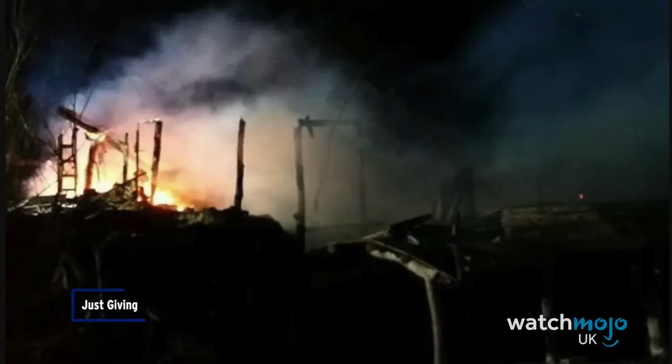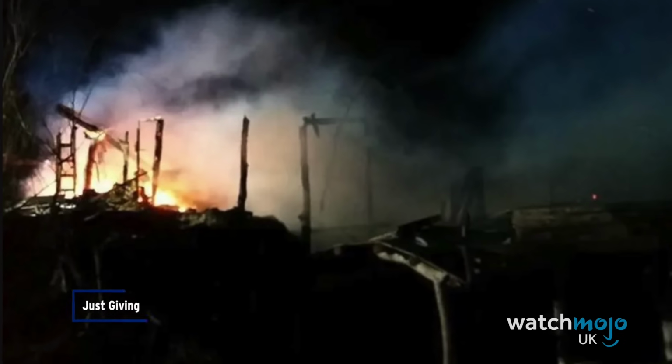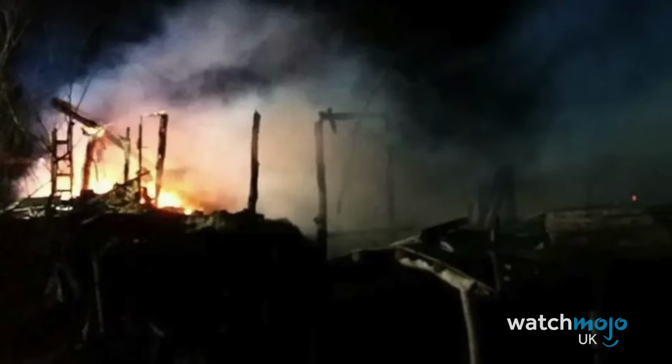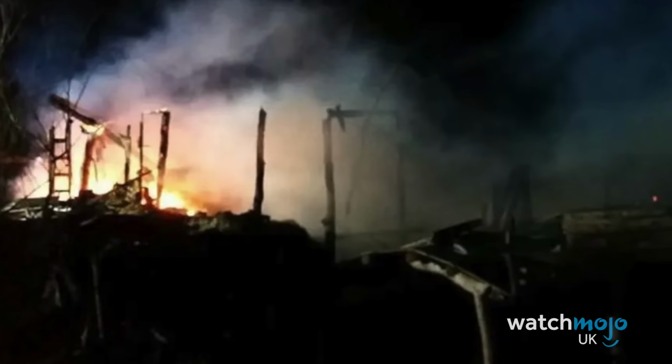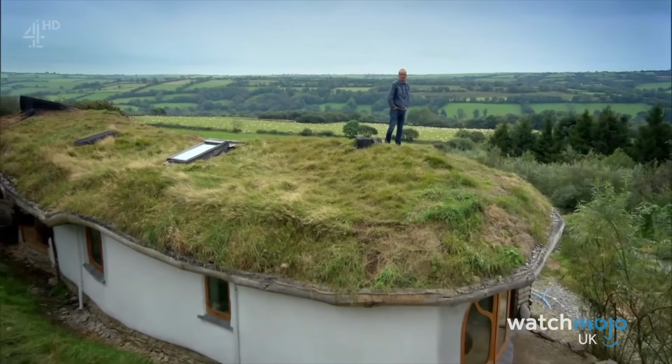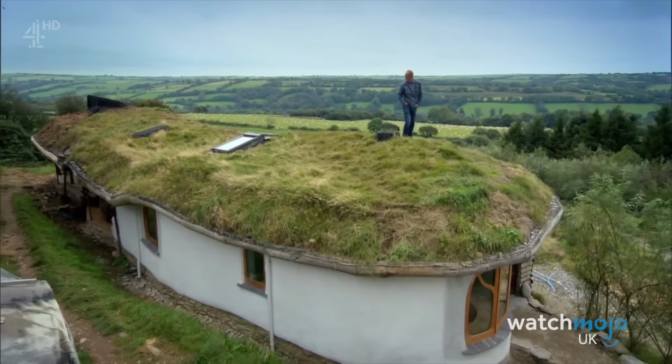But tragedy struck in 2018, only 2 years after the episode aired, when the house was caught in an accidental fire that destroyed the entire structure. They were some of the few people on Grand Designs we didn't want to see fail.